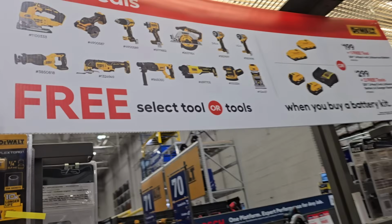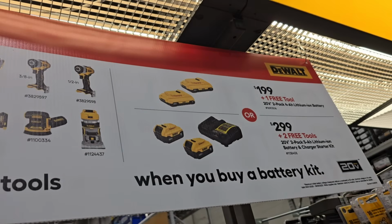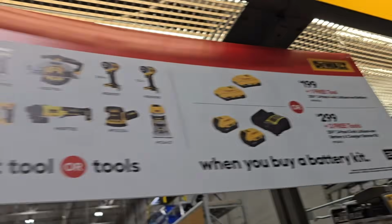$29.98. They got the buy one get one free. So you spend $199, get one free tool. Spend $299, get 2 free tools. So definitely the $299 is going to get you the best deal. You are getting some bigger batteries, just nicer batteries, and then obviously 2 different tools for free.